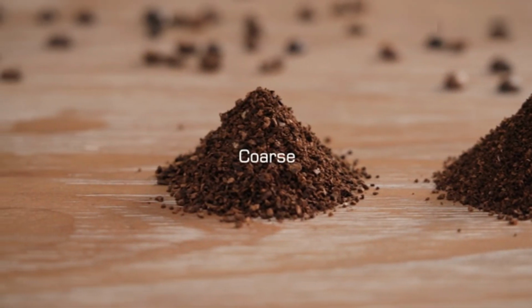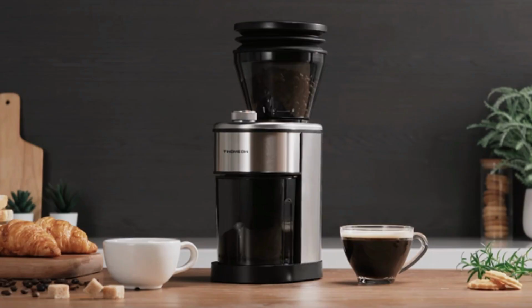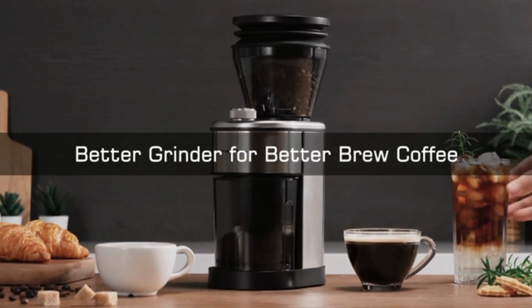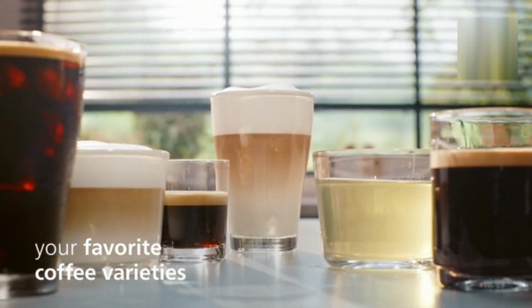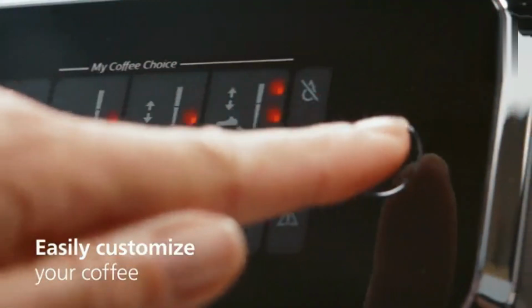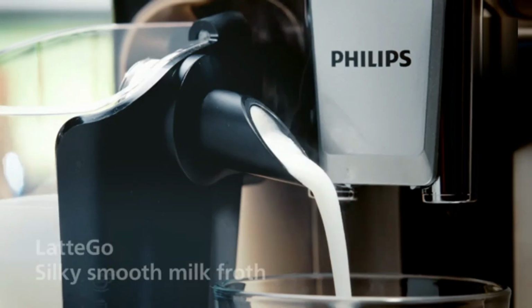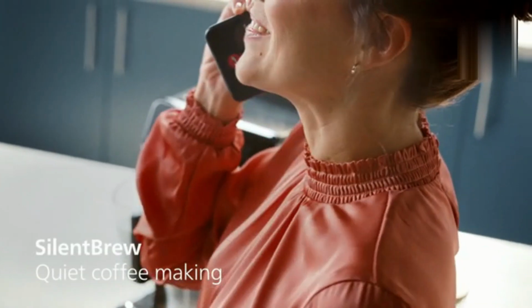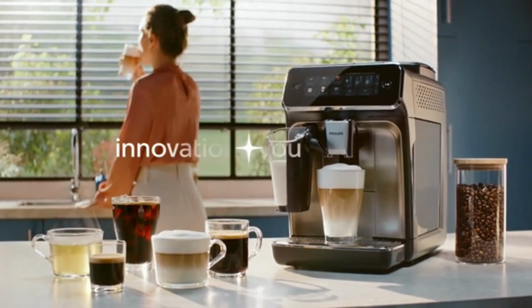One of the standout features of the Cuisinart Supreme Grind model is its precision grinding capability. It allows users to select from various grind consistencies, accommodating everything from espresso to French press. This versatility ensures that coffee lovers can enjoy their brew just the way they prefer, highlighting the importance of grind size in achieving optimal flavor extraction.